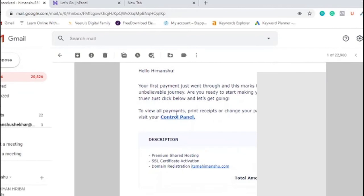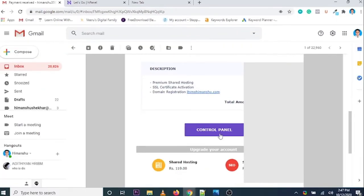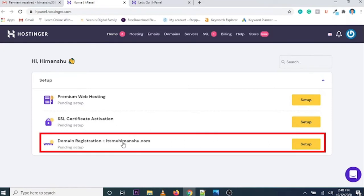Alright, so once the payment is done, you will get 2 messages, one for the payment confirmation and the other for the control panel. Just click on the control panel button and you will be redirected to the Hostinger website. Now we need to set up our premium web hosting, our SSL, and the domain. So let's start with domain registration.